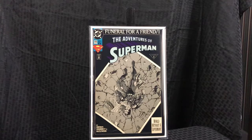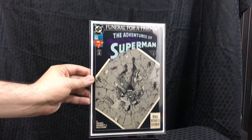I have a third printing of this. I never had a second. There's actually a fourth. That's the one I really want to pick up. But for $1, I grabbed this. It's in real nice shape too, actually.